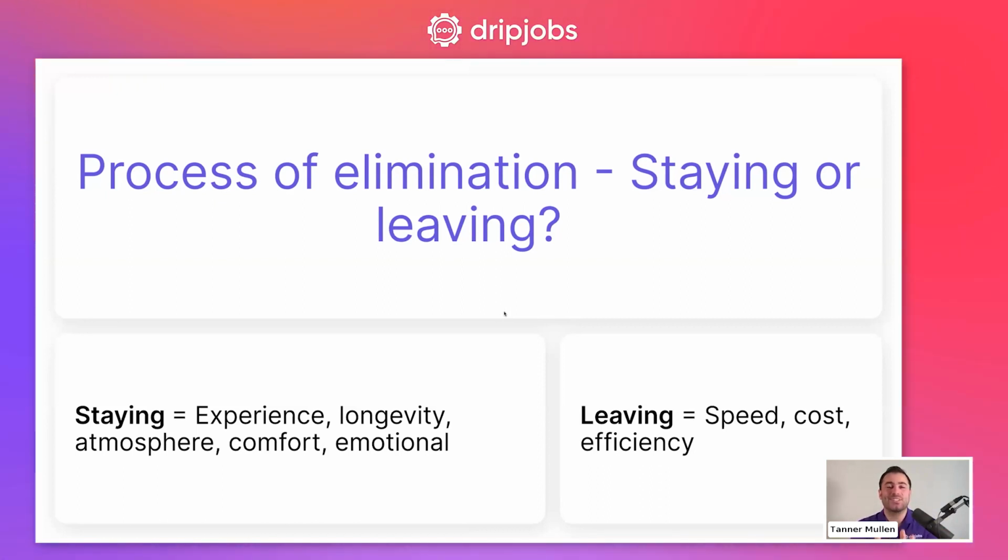This is it, guys. This is home service in a nutshell. They're either staying or they're leaving, right? That's it. So if they're staying, we know that people who are staying in their house care about experience, longevity, atmosphere, comfort, and it's an emotional buying decision, right?